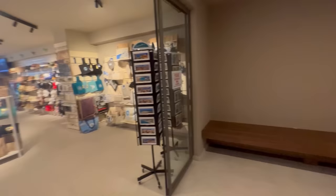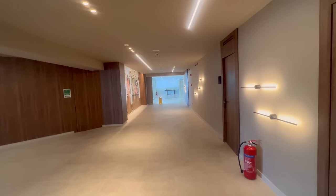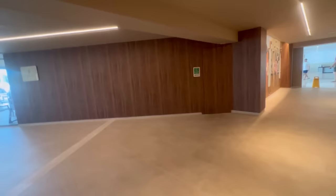Oh, there's a little station down there. You can just see that. That's always got bottles of natural mineral water for guests, and you can help yourself to as many of those as you wish. Down this side of the hotel is one of my favorites.